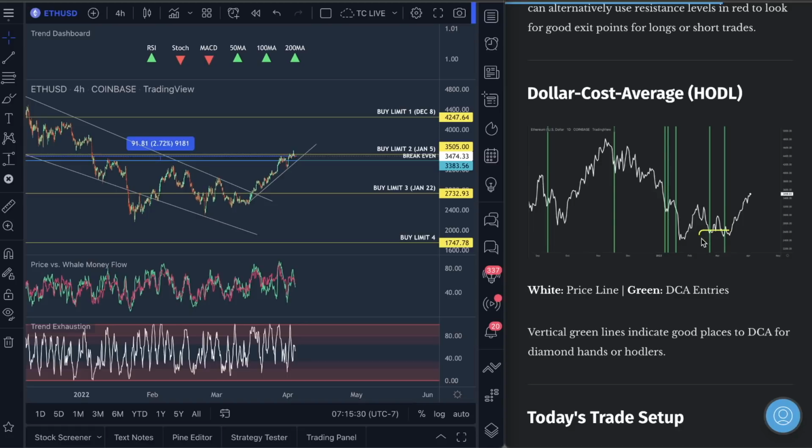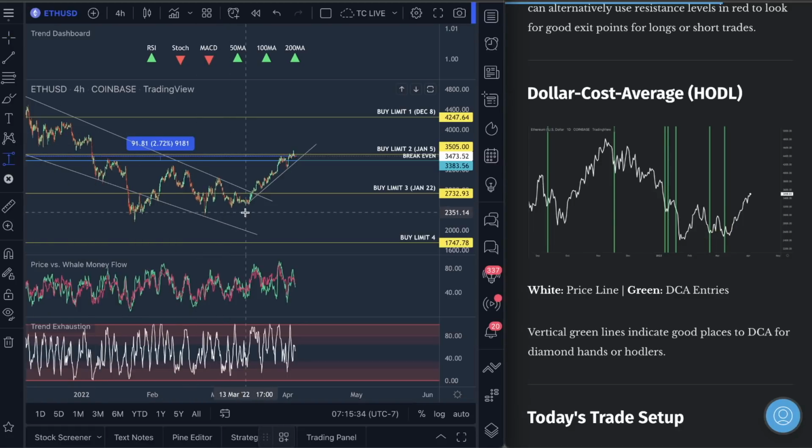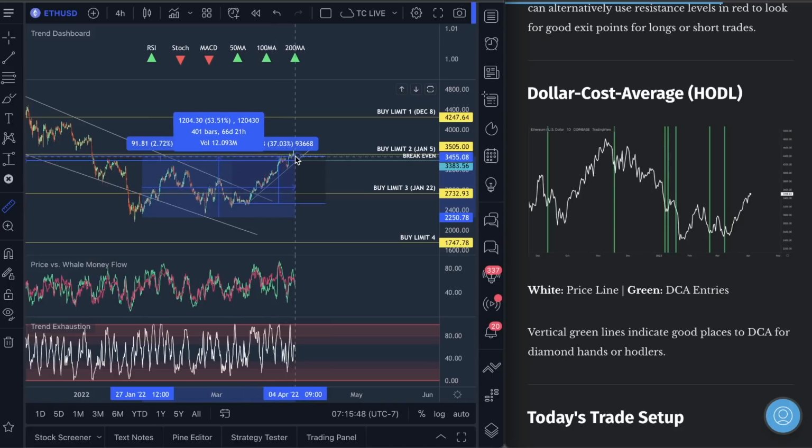Dollar cost average entries, great job, guys. If you're in this trade and you dollar cost averaged with us, sweet, you did pretty good. Right around here is where you have your entry. You're up about 37% right now, so great job. I actually entered money into the market right over here. I entered in at 22.50, so 22.50 is right down here. So I've got money in the market, and I'm currently sitting up with you guys who took this in the Telegram channel. We're up about 54.50%. Literally, we're up 54% right now.